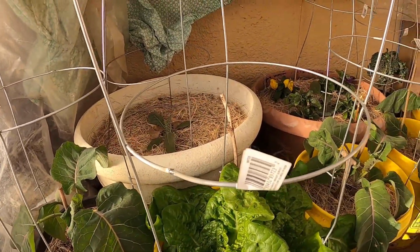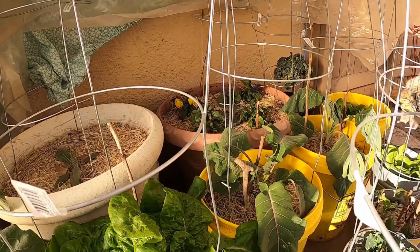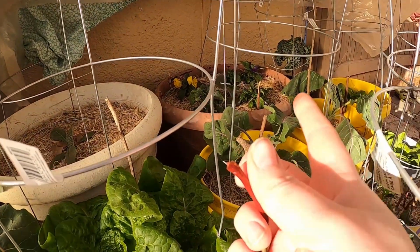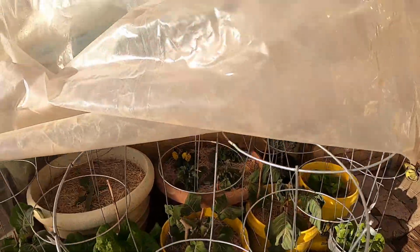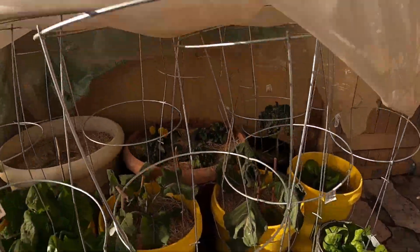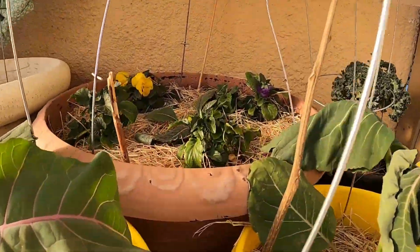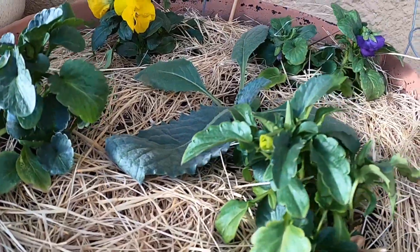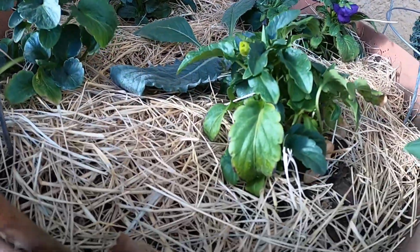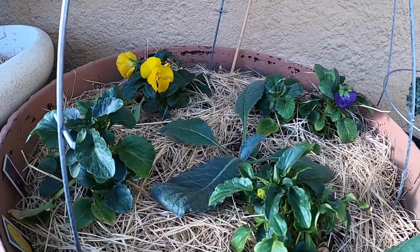My artichoke, both of them look like they are still alive, but I do see frost damage, especially on the one over here. I don't know if you can see it from here. I'll let y'all get a closer look. But one of those leaves on that artichoke is completely flat on the floor, which is not great. You see that? It's completely flat on the floor and limp. So I'm hoping that it's not too damaged and it hopefully can recover.